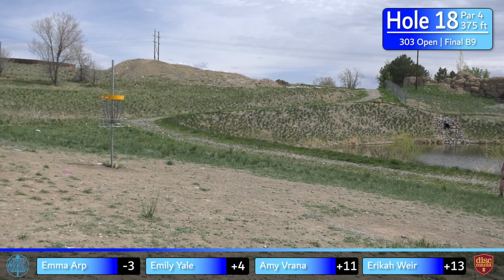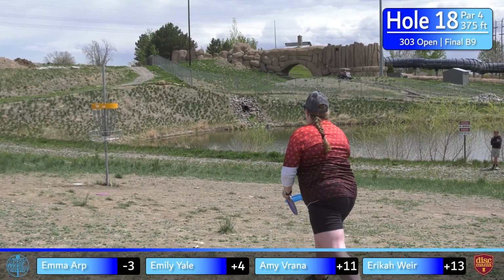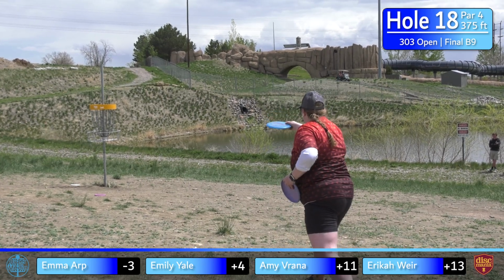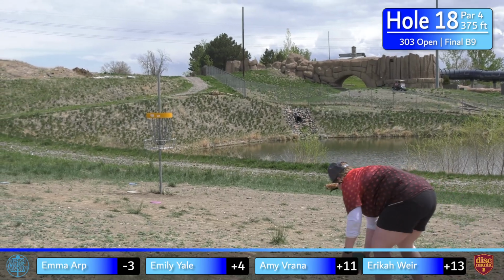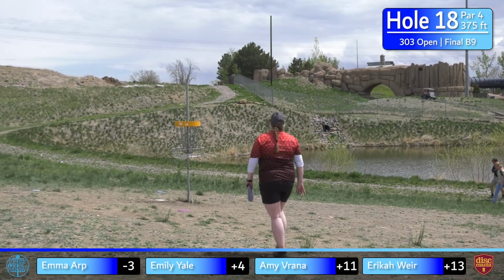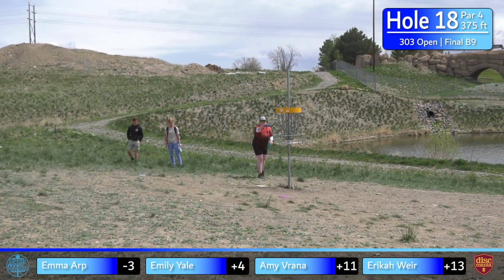Ooh, good effort. Just a bit low. Good commitment. Just off the cage. This will be Erikah for her par as well. Didn't quite commit to that either. All right, so here we go. It looks like Erikah is going to tap out.